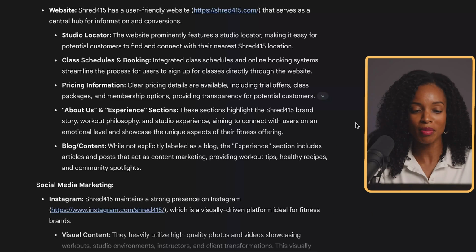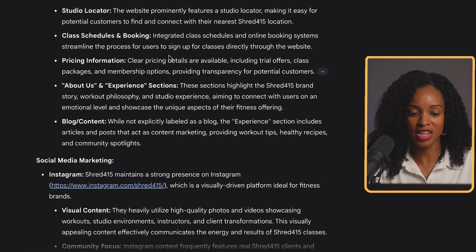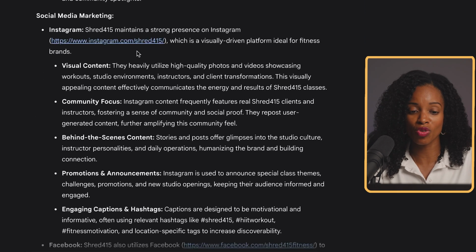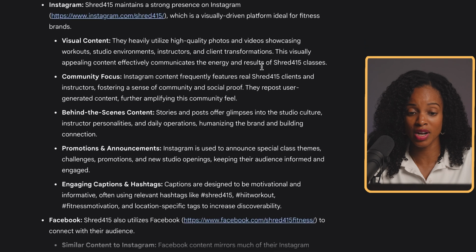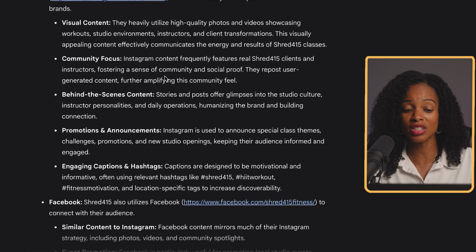And boom, just like that, all of this information right at our fingertips. Now, according to Gemini, they've got a pretty good online presence. Looks like their website's pretty user-friendly, got a studio locator, class schedules, and bookings. They have a social media presence. They've got a strong presence on Instagram, which is great. They post visuals, they've got a community focus, they do some behind the scenes content.